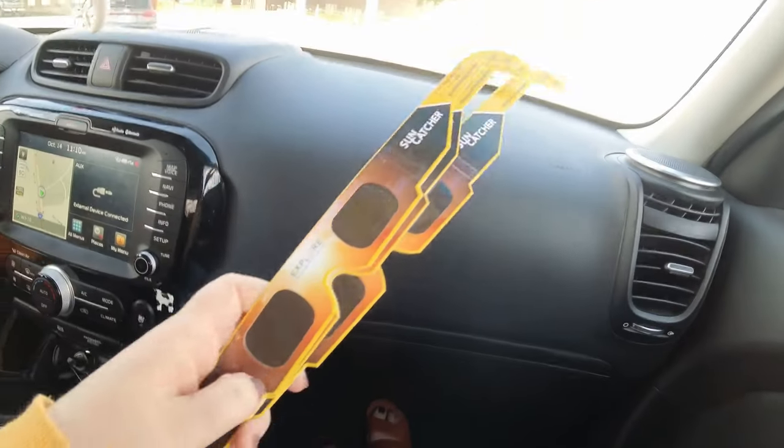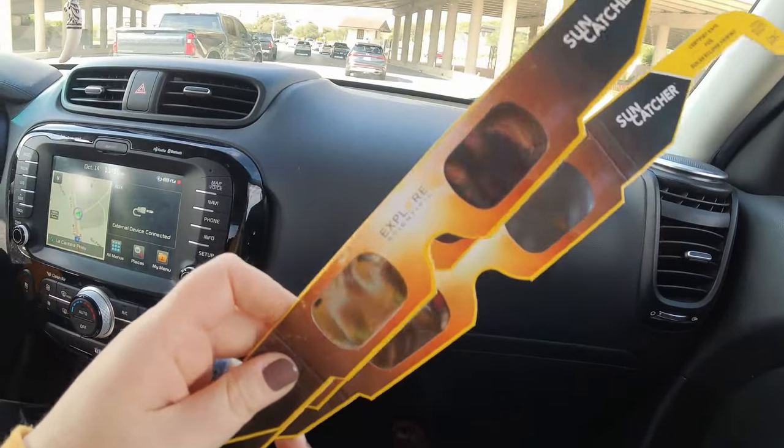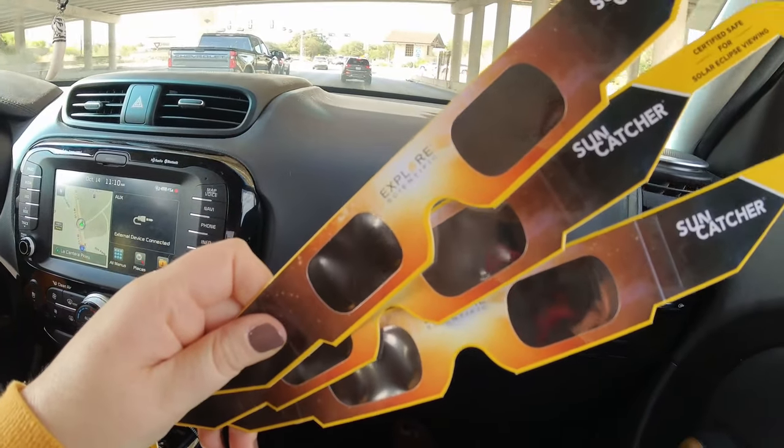We are heading to Six Flags to watch the annular eclipse with the fireworks show. So, yeah, we're running a little late. We stopped by my parents' house to drop off some eclipse glasses so that they can see it. They're not going to Fiesta Texas with us.